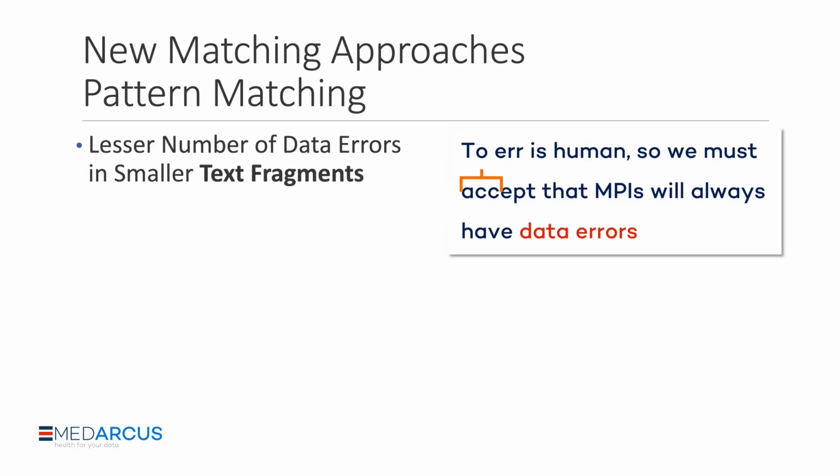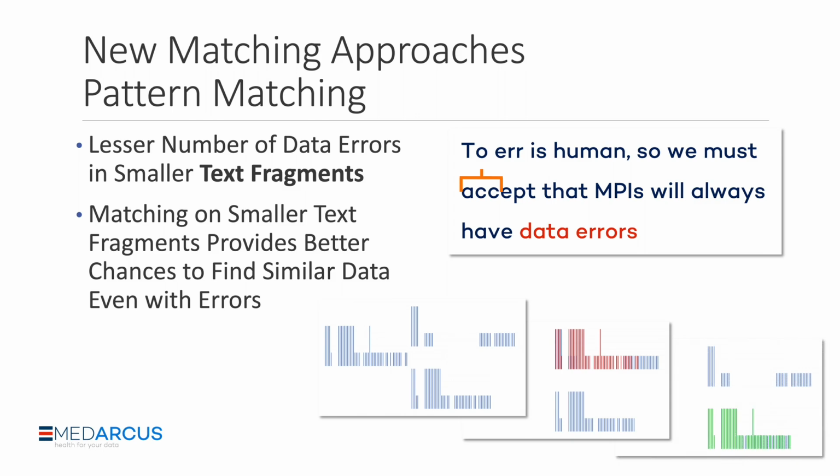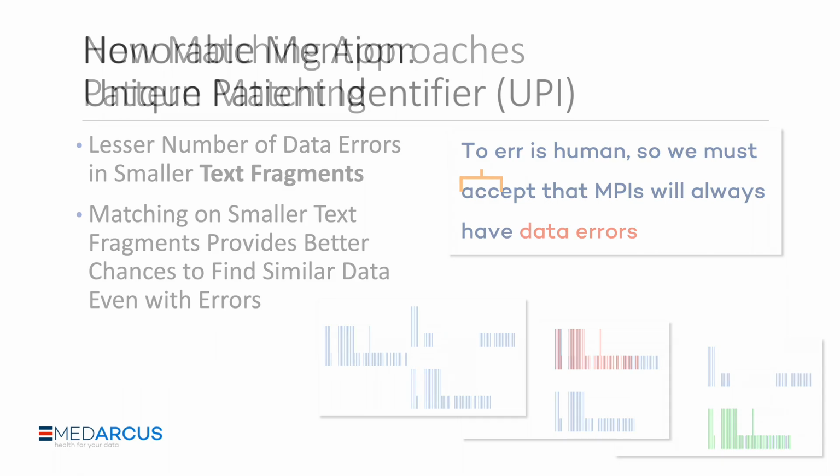The algorithm breaks down the medical records into tiny fragments. And those fragments are what give us the fault tolerance, because we're only matching on small chunks of text that are less likely to have errors than longer chunks of text. It's the fundamental principle of pattern matching for medical records. This creates a very powerful fault-tolerant matching capability that locates patients we might otherwise never find.